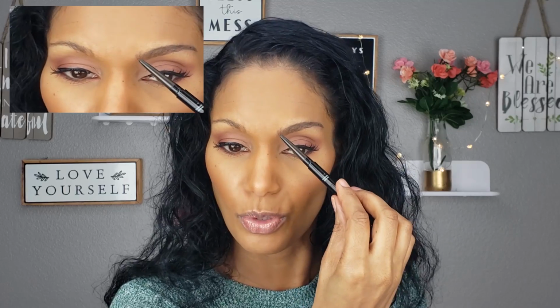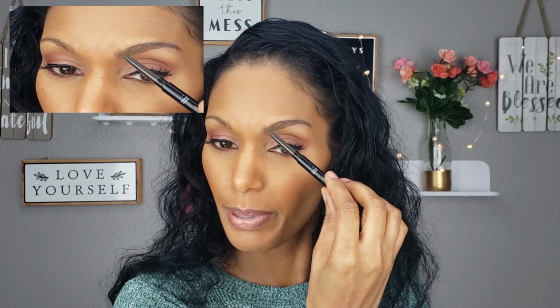So this is basically all that there's to it, guys. There's not really much I can say. You just have to continue to practice. But look how beautiful this pencil works.